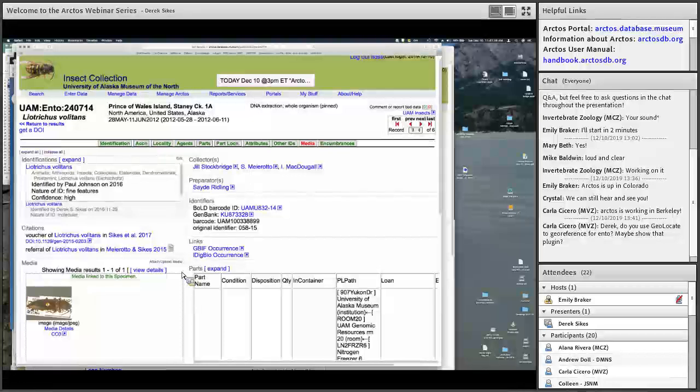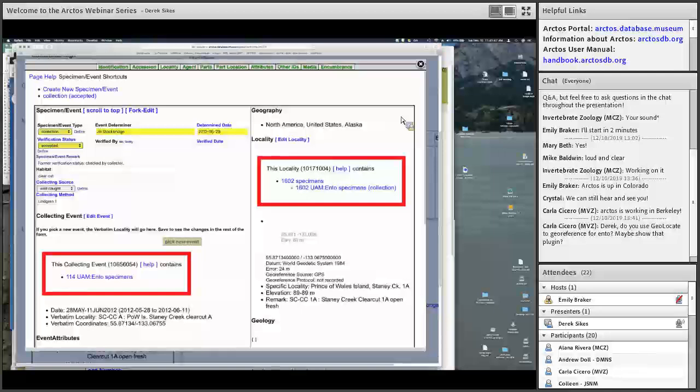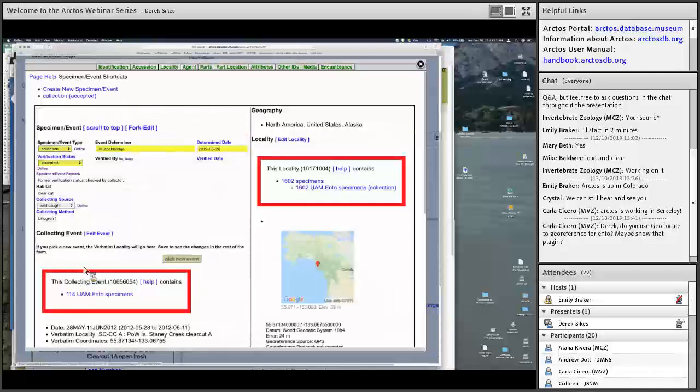Carl is asking, do we use GeoLocate? Yes, we do. So let's go straight to, if we edit, go into the locality. So I click that little edit button near the locality pane. And this is showing the specimen event, which has got details of this specimen. And then the collecting event has 114 specimens. The locality has 1,602. I'm not going to go to that one right now. I'll get back to that.